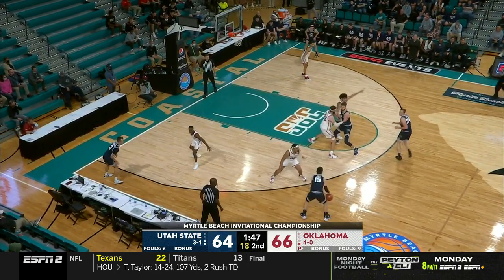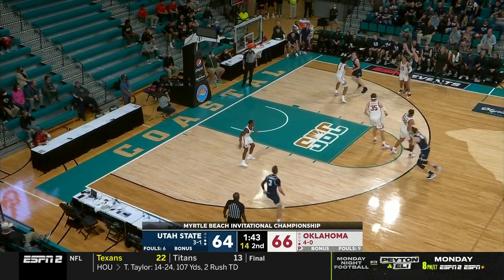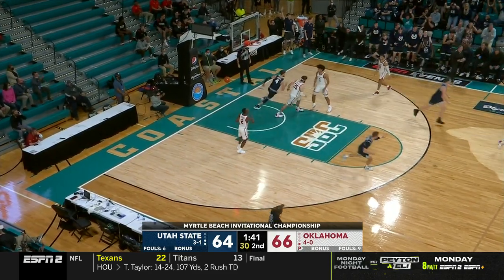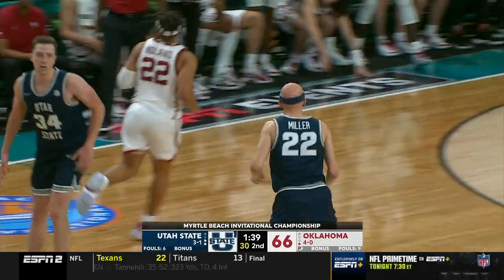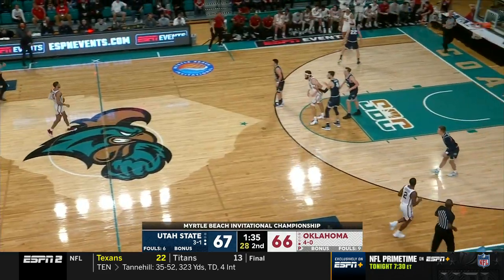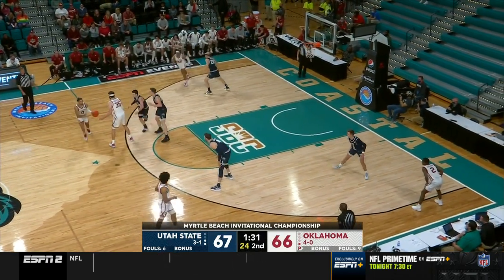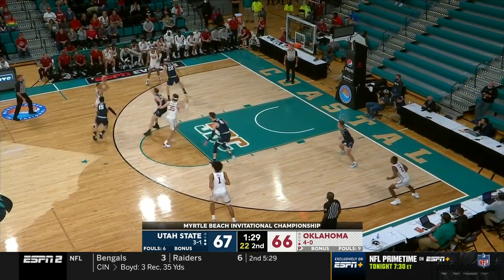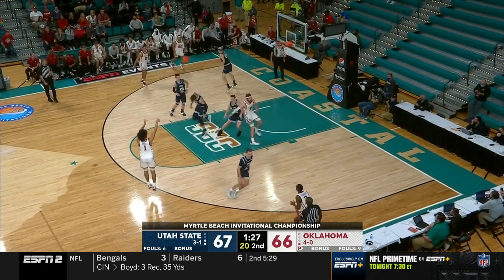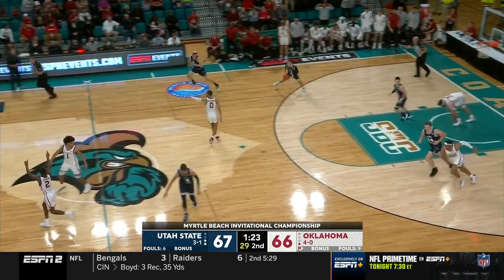Both teams bonus. The superstar gives off to Miller, lets it fly, and swishes it. Brock Miller, a clutch triple, and Utah State reclaims the lead for the first time since the first half. Hill is open. Here come the Aggies.